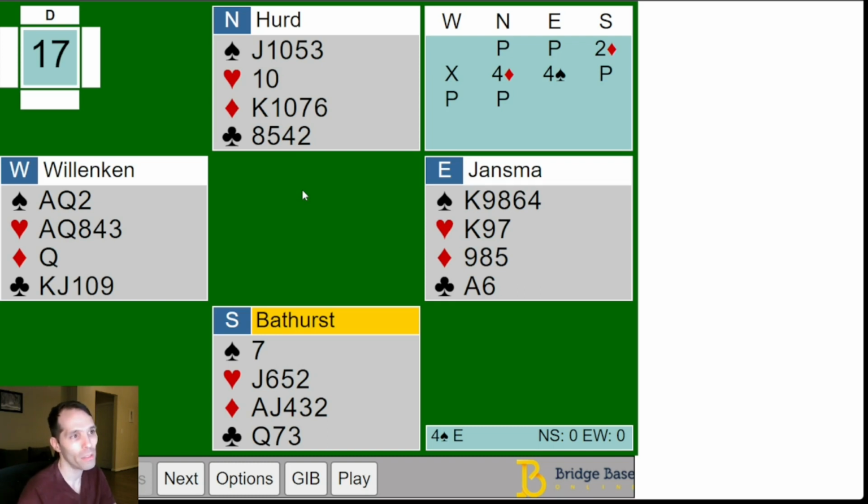So takeout double, 4 diamonds by North. I like 4 diamonds. I would say I don't like a 3 diamond raise. Even if your partner is very likely to have 5 in third seat with this kind of hand, 3 diamonds doesn't feel like it has a lot going for it.